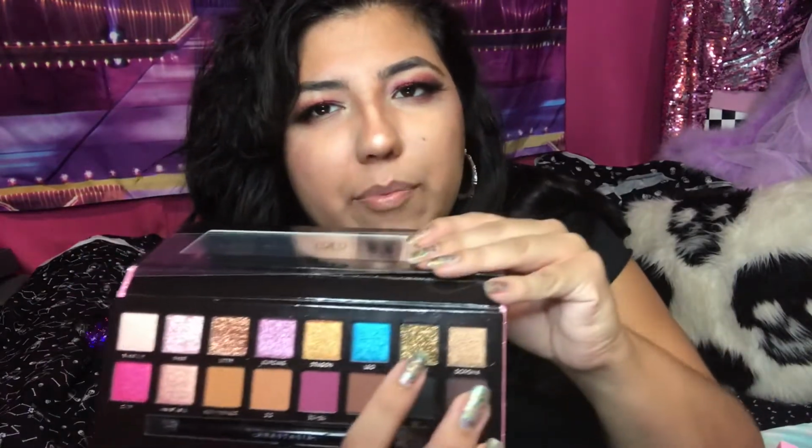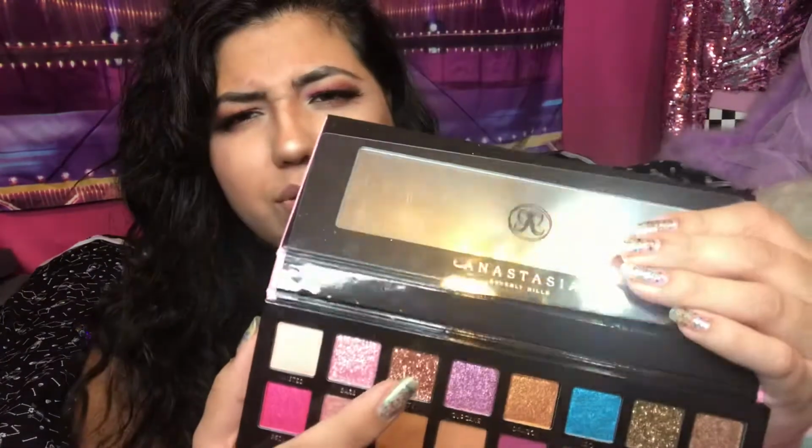Gemini is also very pretty. I will be honest, I swatched that one just a little bit ago, and it wasn't what I expected. It's definitely a pressed glitter, so not thrilled with it. Liddy is also gorgeous, and I'm really excited to have this. So it's definitely something to look forward to playing with.